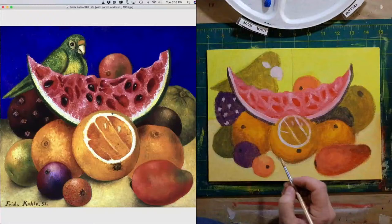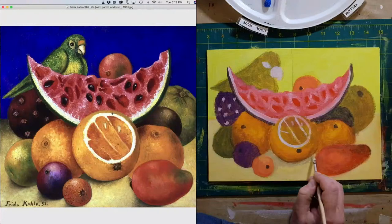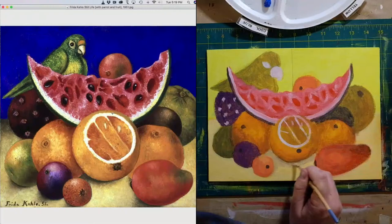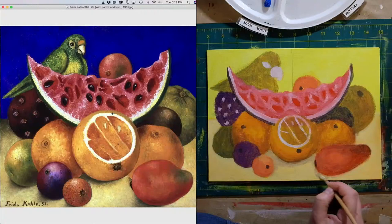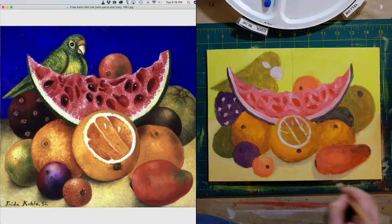So I can take that and start putting it into these shadow areas. Now notice I haven't gone super dark, right? I'm starting kind of subtle because I'm going to darken the darker areas as I go here. So it looks like the light is coming from this side. This is the way that she's painted it.